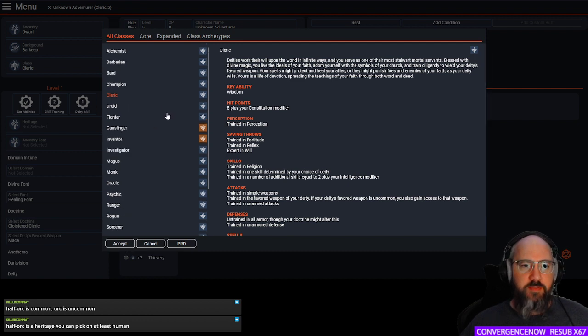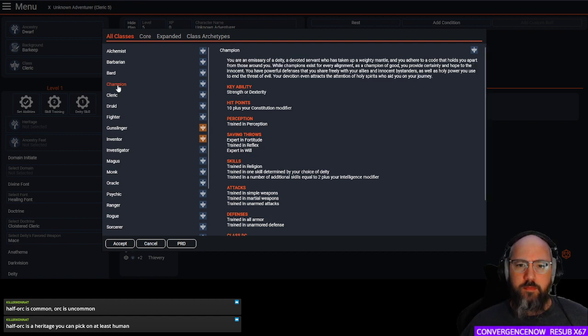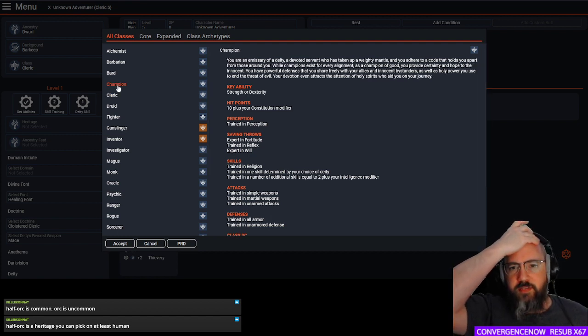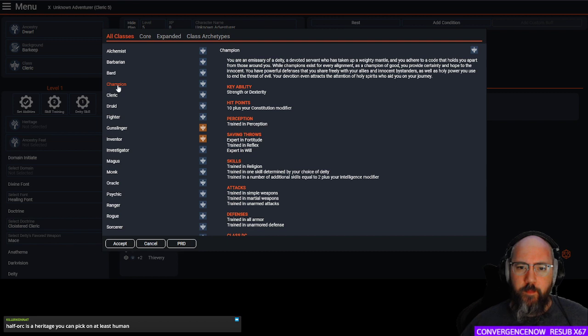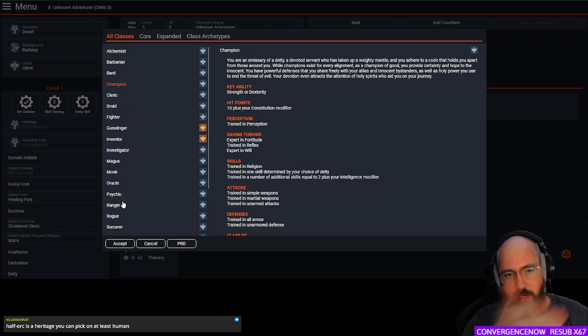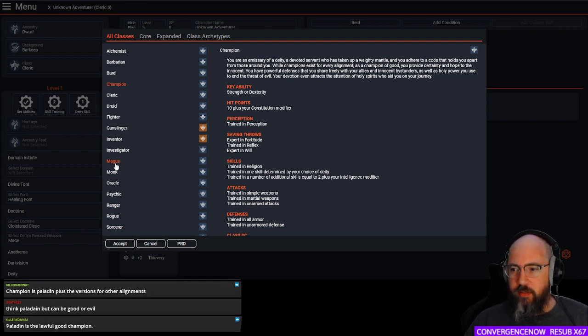Cleric. Okay, most of these are self-explanatory. Alchemist, barbarian, bard, champion? Emissary of a deity. Oh, so this is like a paladin. Are there not paladins? Okay, these are paladins. Think a paladin but can be good and evil? Paladin is a lawful good champion. Well, technically speaking, paladins in D&D can also be evil, but that's neither here nor there.